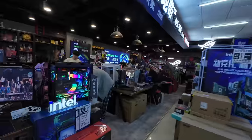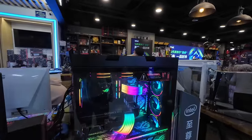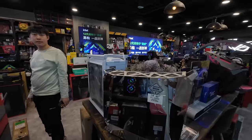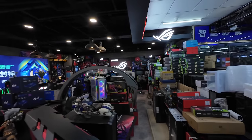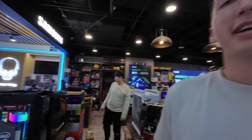Intel computers, so they're all like custom, I guess. Look at this one, they have like different fans. So these guys sell the cases for different desktop computers. You see this one has like a big glass on the back. And same with this one here, they sell these kind of shells. But this place is packed full of electronics. Alright, let's keep looking around. Let's see what else they have here.